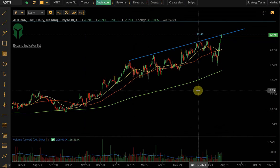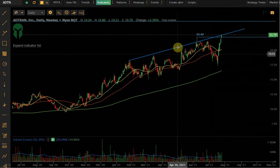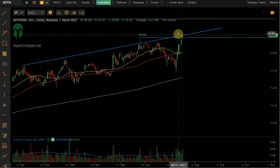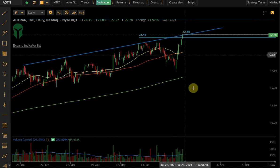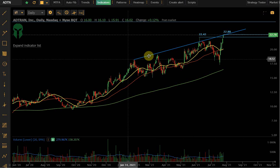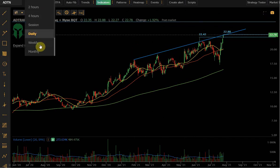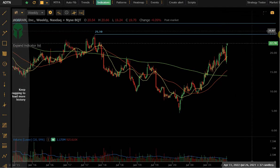So ADTN is one we've been talking about for a little bit. I like this breakout. I like the fact of how it's acting here. And what I think you need to do is just wait and see if it flips over this line. So if you look at this line right here, 2288. If you're looking for 2288, that would be a flip of this line. Getting above that line could propel us higher. That's really what you're looking for here. Getting above that, then you start getting into these levels, 2510.